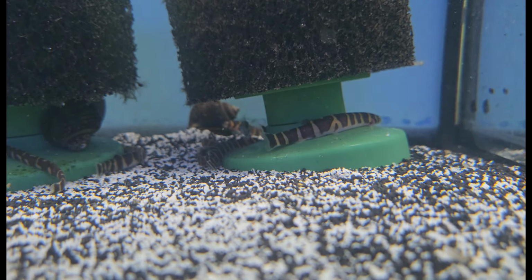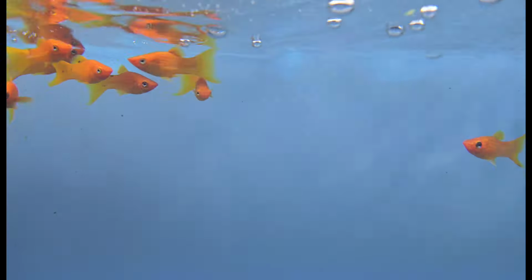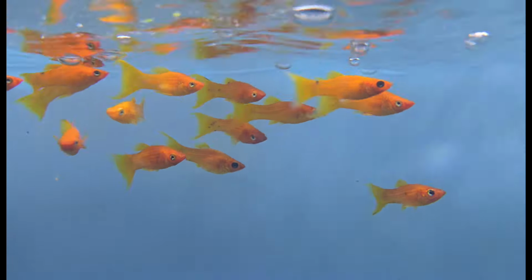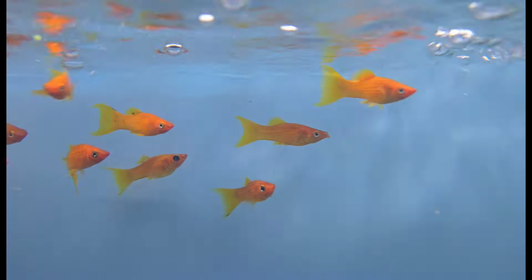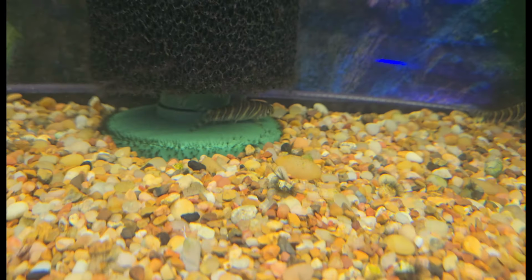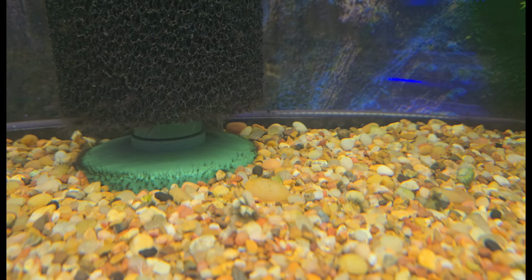Can't wait to show you guys more cool loaches, but before we go anywhere, I also wanted to show off all these really awesome red layer-tail mollies. Gotta say I've taken quite a loving to live bearers. Very awesome group of fish. And these red mollies are really, really pretty. Absolutely love it.